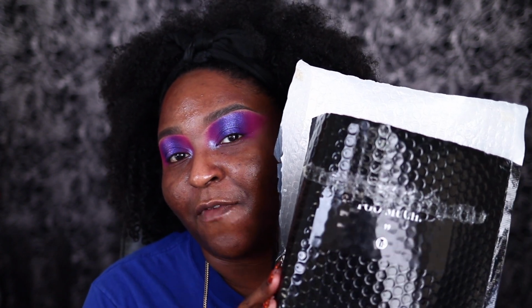So today we will be reviewing the Makiage foundation. I saw this foundation on Instagram. The advertisement kept popping up, about how full coverage it is, how flawless it is, and blah, blah, blah. So I decided to see if I was able to find my shade via the internet, because it's not something that you can just go into the store and swatch to see if it matches you.